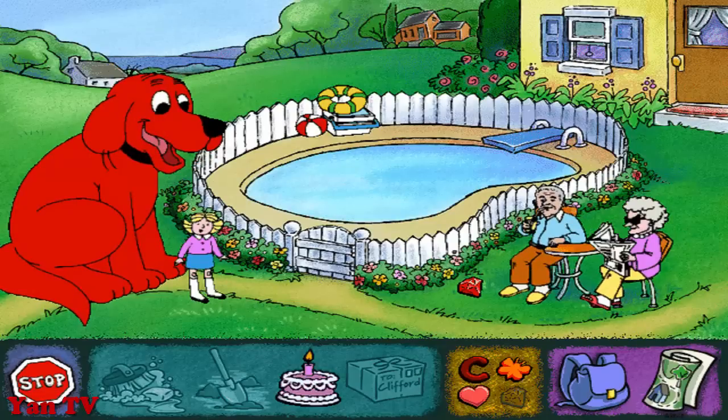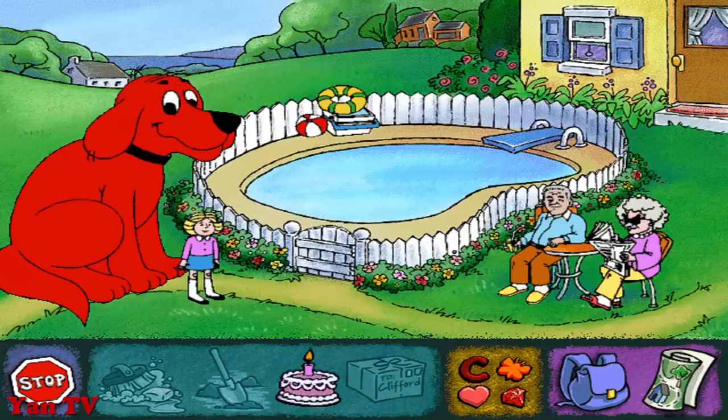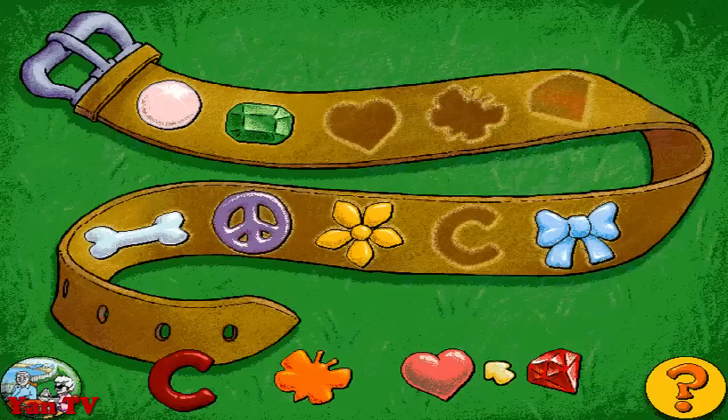Whoa! Do you see what I see? The last missing jewel. Woof! Woof! Hey! That was the last jewel we needed to find. We can make Clifford's collar now. Woof! Each of these jewels has a place on the collar. See if you can put them in the right places.